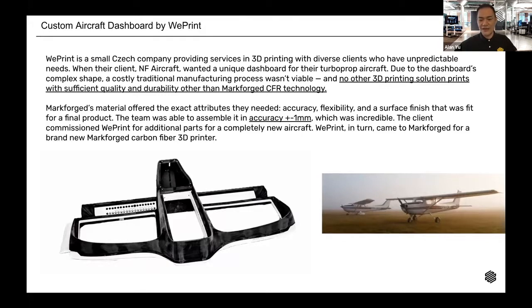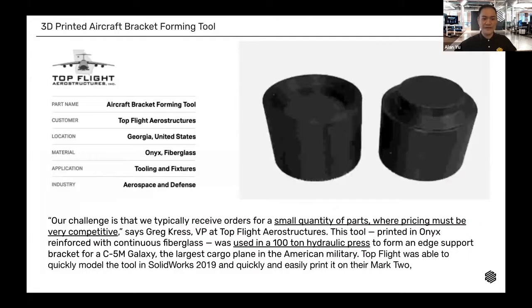And the accuracy of the part in general is very good. Next is Top Flight Aero Structure. They specialize in small part production and also making tooling. Because it's small parts, there is a lot of tooling, and they're using our composite material to print a hydraulic press die, and this die can withstand 100 tons of compression force, which is very good in terms of using composite material, not metal.